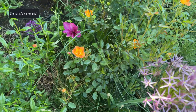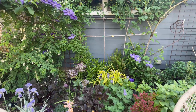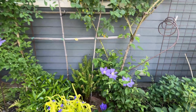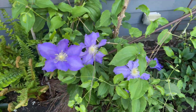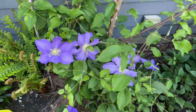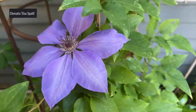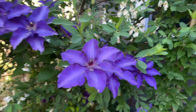In the front slope, that southwest corner, another one just waking up and getting ready to go. This is Viva Polonia. There are three clematis in this section here, and they will be cohabiting with this rose throughout the summer. So I'm going to start with this one, which I do not have an ID for. Again, it's been in my garden for a long time, and I have lost track of what its actual variety name is. But it's pretty, and I like it. And then newer addition, and just getting started in its bloom, is Elsa Spath. So she's just starting, and she's going to take up where the president leaves off.